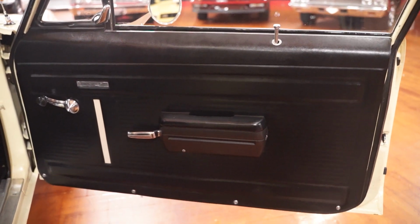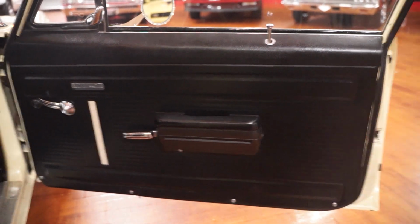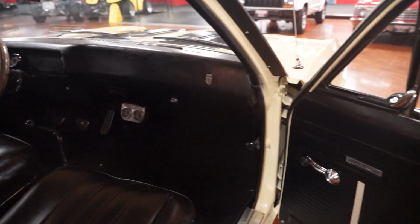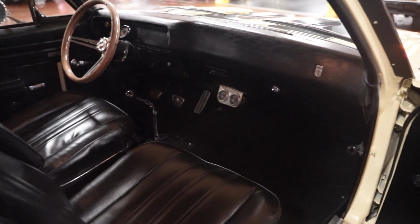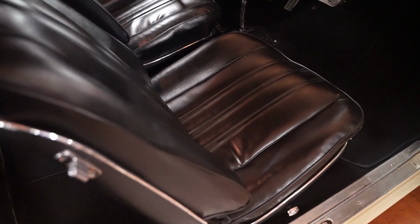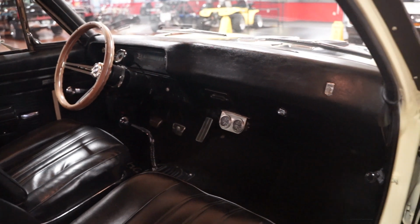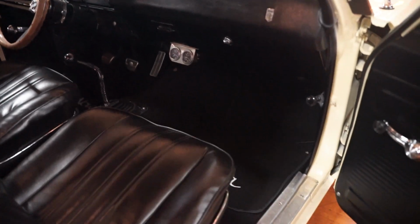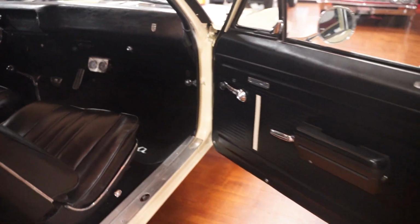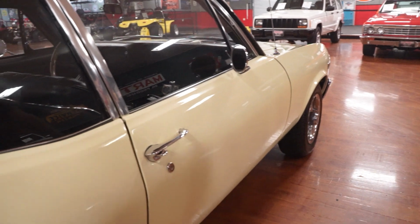Door panel's good. Again, nicely installed, not all warped at the bottom like you see on some of the Camaros and the Chevelles. Vinyl on the passenger side bucket seat, good. Got that nice bright white Nova embroidered in the passenger side floor mat. Again, dash pad looks to be in good shape. Got a good look there at your 4-speed in the floor.